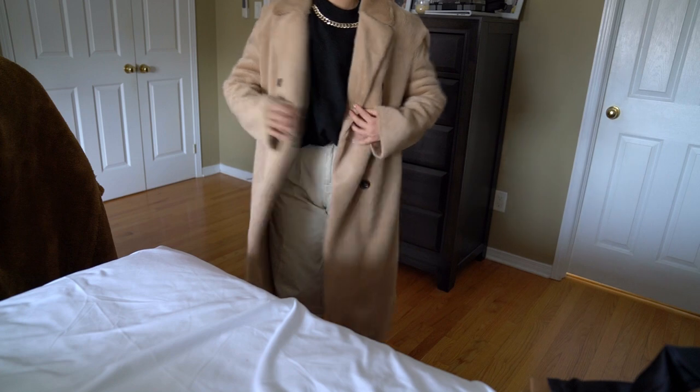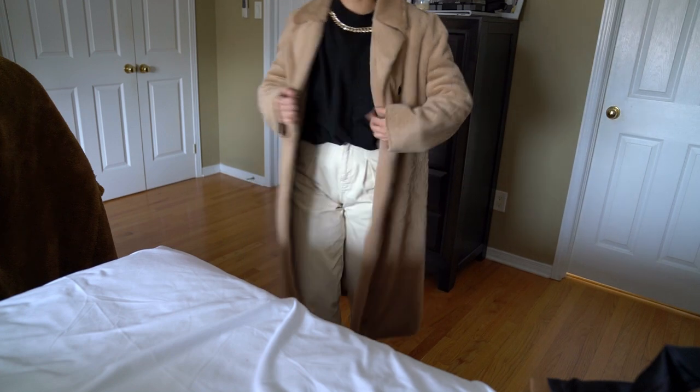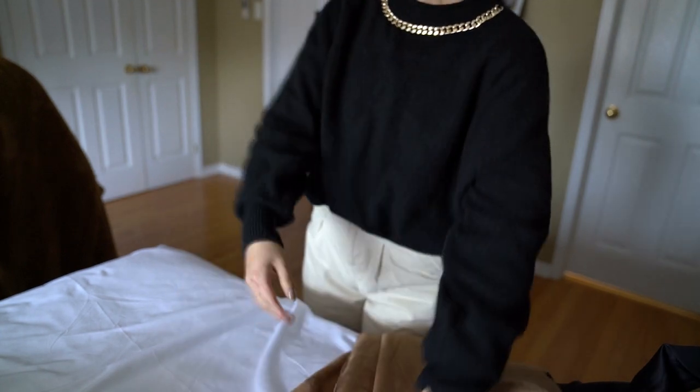It's a simple cut. It's not like an oversized. Doesn't have anything too interesting to the design, but I think the color and the short fur, I think that's all really cute. So I would recommend this.